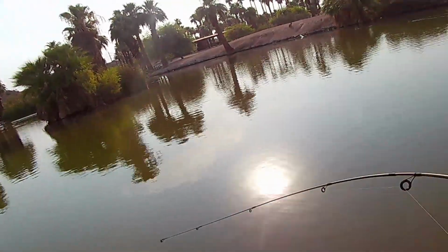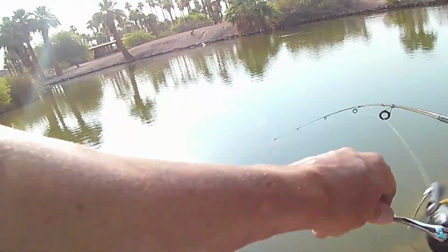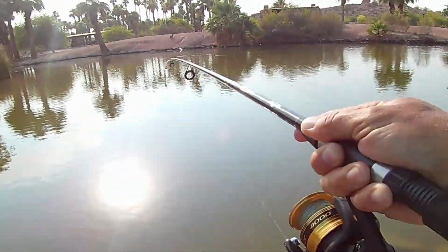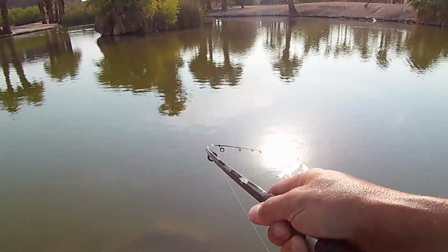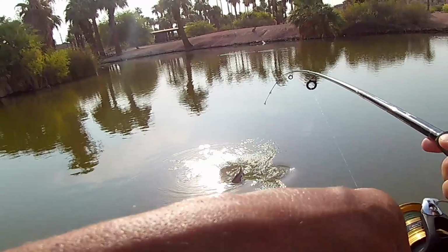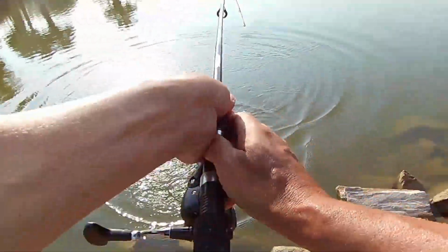Oh, I got something. Oh, dang. Look at that. It feels like a bass. Whoa, that's my first. Well, I caught a catfish on this chatterbait before, but I've never caught a bass. I don't know, maybe it's a catfish the way it's fighting. I think it is a catfish. Let's see if we can land him.